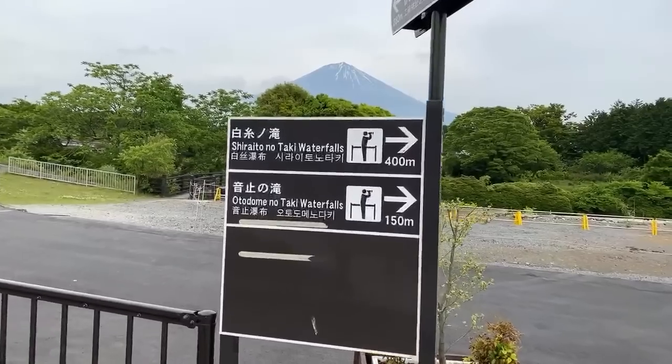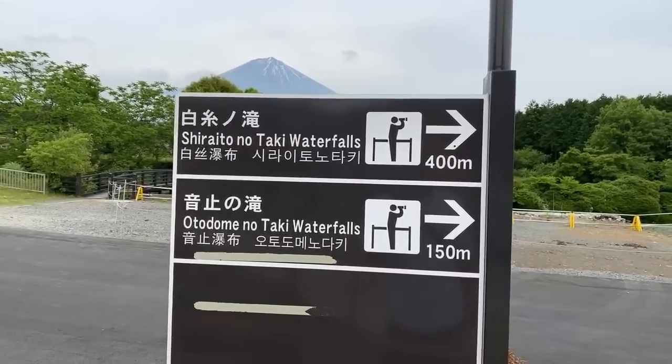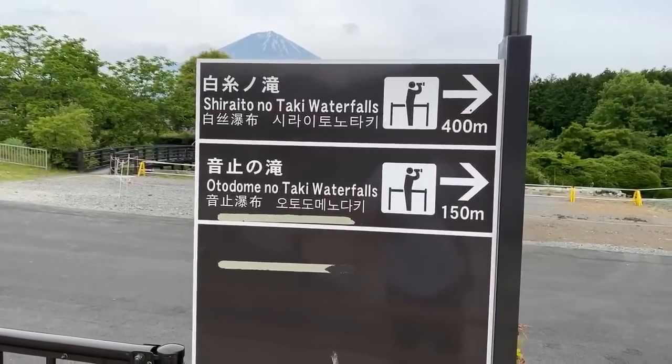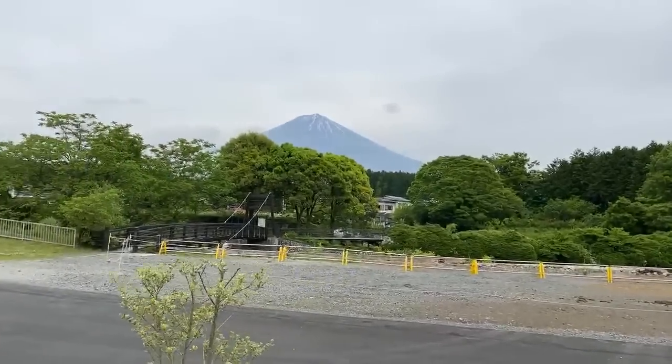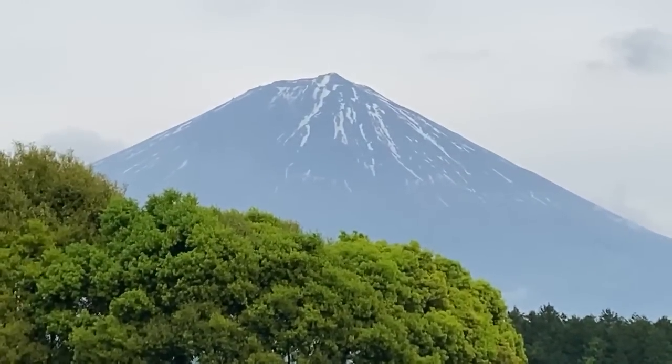Now there's two waterfalls here. We're going to walk 400 meters towards Shiraito no Taki waterfall. Taki means waterfall in Japanese, and then Ototome no Taki waterfall is on the way. The two of these come from Mount Fuji. See that snow melting on the top there? That's where this is all coming from.